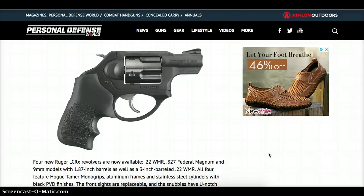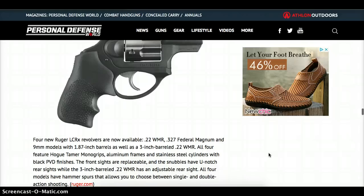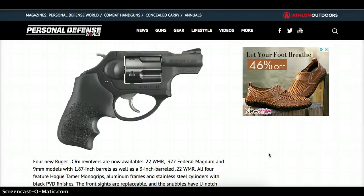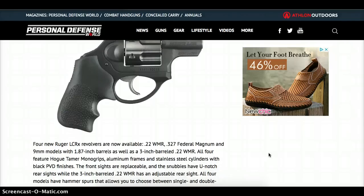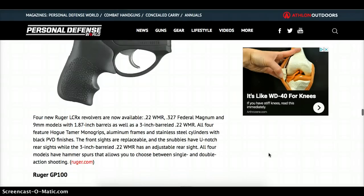Okay, this is going to come in .22 WMR, .327 Federal Magnum and 9mm models, with 1.87-inch barreled models and a 3-inch barreled .22 WMR. Okay, you've got your Hogue Tamer monogrips, aluminum frames, and stainless steel cylinders with black PVD finishes. Front sights are replaceable, and the snubbies have a U-notch rear sight while the 3-inch barreled .22 WMR has an adjustable rear sight. So lots and lots going on for that gun.